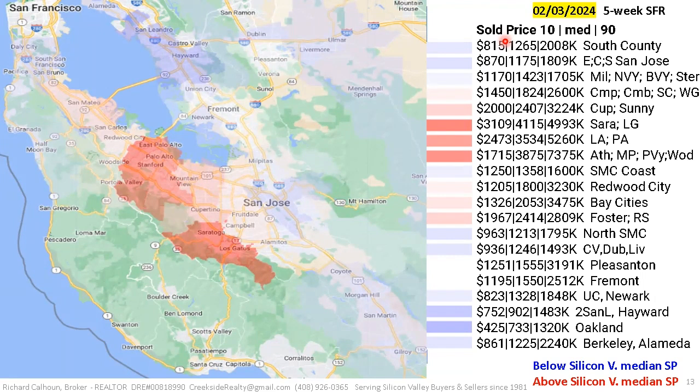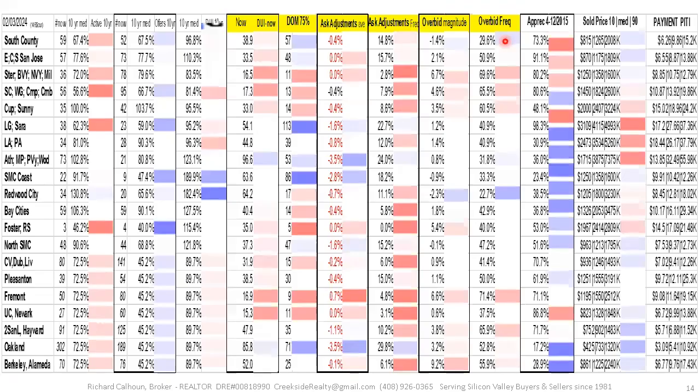Here, color has nothing to do with the intensity of the marketplace, but simply which areas are the more expensive. So red is more expensive, blue is cheaper. Here's a summary. The concept of this slide is you can start over in the geographical area you're looking for and see the market conditions, which are the highlighted yellow up here. So these really are telling you market conditions.